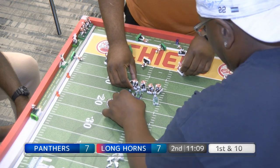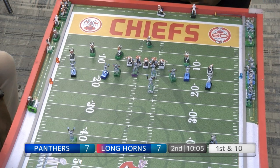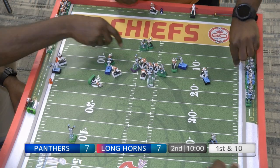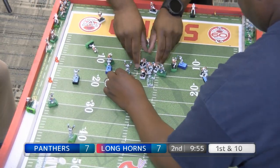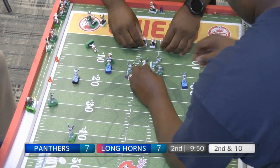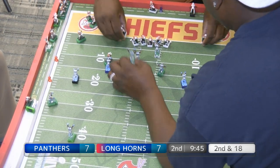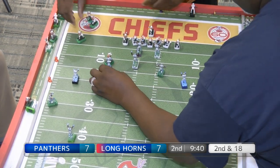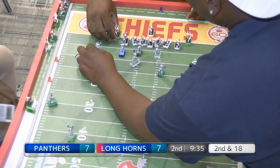Score is tied, 7-7. Longhorns ball. Single backfield. Oh no! Sack. Right there. Marking on the 4-yard line. Loss of 8. That's what happened a while ago. Carolina brought that defense in there. Down 18 on the fourth down. Took possession, got it right back. And now, second down 18. Carolina is pushing them back.